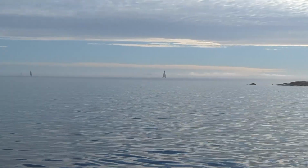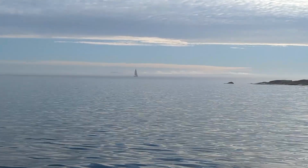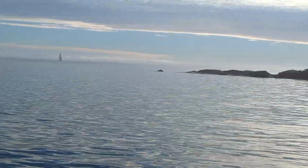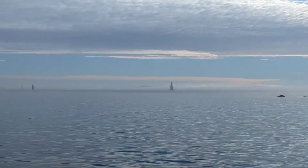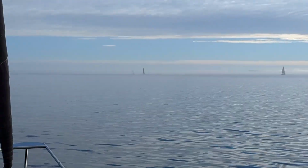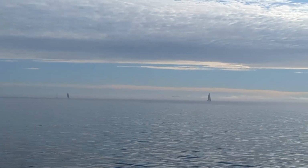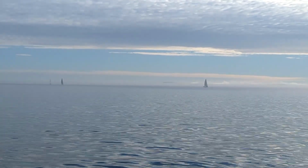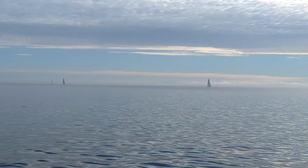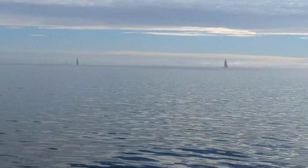Well, it's July 11th, and unfortunately I don't have my mic again, so it's probably a lot of wind noise. Kind of foggy this morning. We're making our way to Dalaro, where hopefully we'll hunker down for the big winds tonight. It's 7:30 in the morning and we've been out here for an hour. Chilly. 12 degrees. See these sailboats coming through in the fog.